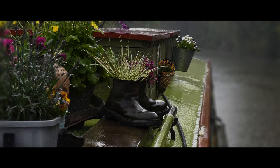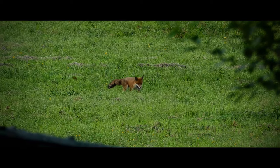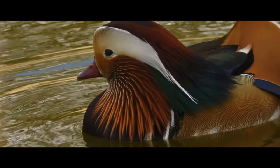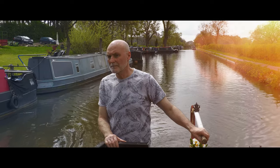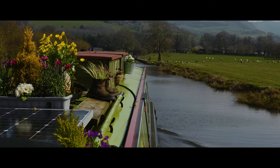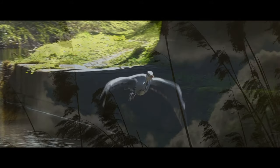April showers, sunshine, all creatures great and small. Sit back, relax, and enjoy the experience of nature through my eyes.